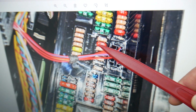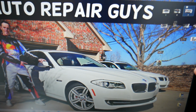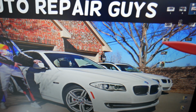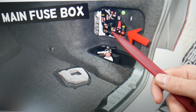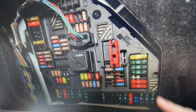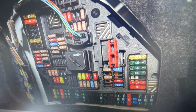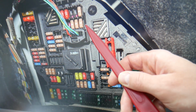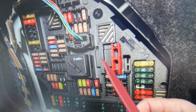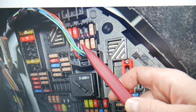Now after that, guys, you need to open the trunk, and let me show you what it looks like. Once you open the trunk, you have that cover that's usually here, just pull it. Behind it you have another fuse box, and here you need to check fuse number 134. So if you come in that row of fuses, that fuse right here will need to be checked.